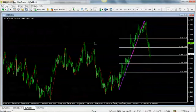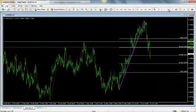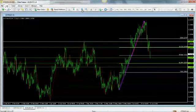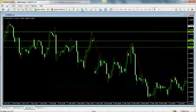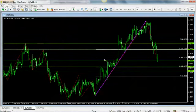Okay, so if we start marking our support and resistance areas here, put a whole bunch of them here all over the place, because there are a whole bunch of them. So we zoom in and look at the latest one, which is right here on the 4-hour chart. Right here in this area we had resistance in the blue box.